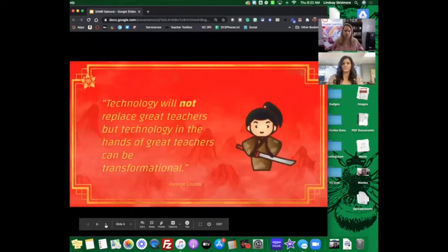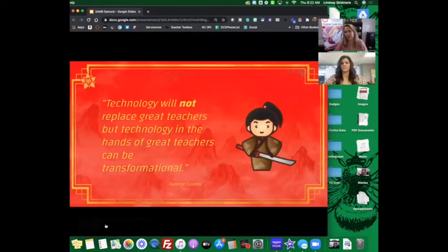But before we start, I want to share this quote from George Couros. We had the opportunity to hear George Couros just recently. He's a phenomenal educator and leader in the world of innovation. He shared this quote that I think is really important for us as teachers, especially this year, to keep in mind: technology is never going to replace great teachers, but technology in the hands of great teachers can be transformational. And that is so true.